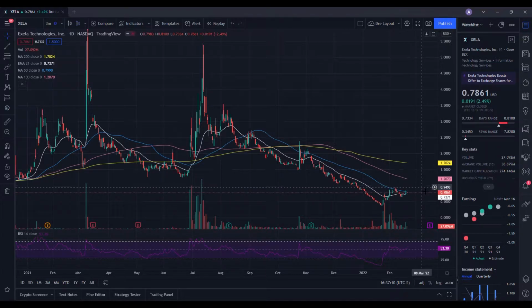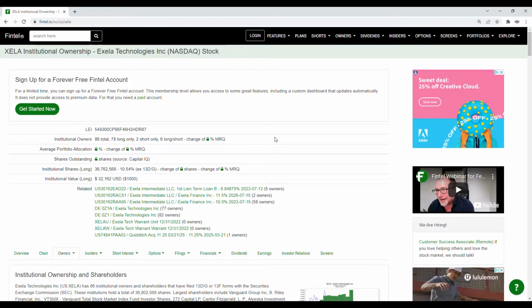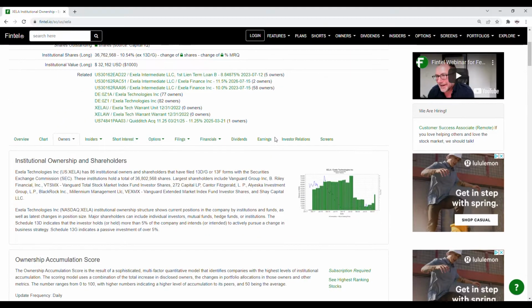They do have earnings coming up on March the 16th. So this is part of the reason why I still remain bullish on this stock. So now let's go into the short interest information. We're going to take a look at the recent institutional ownership and short interest information for XELA.